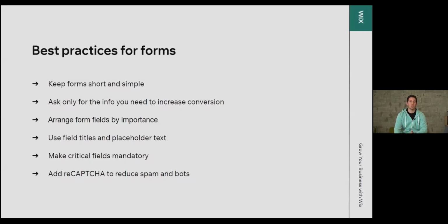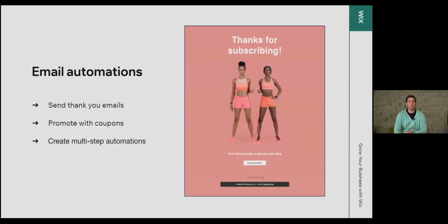You can add reCAPTCHA to reduce spam and bots coming to the website and automating form submissions. We have many email automations that are seamlessly integrated into Wix Forms. Could be thank you emails, could be promotions with coupons. You can now create multiple step automations.